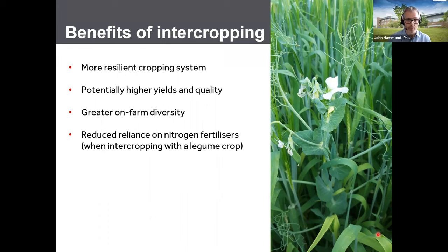It can improve yields, and I've got some data I'll share with you in a minute that demonstrates that. It also provides a greater on-farm diversity in terms of biodiversity. So the example here is some barley with a pea crop. That pea crop is providing pollinator resources for bees and insects during the season. It's also attracting beneficial insects that may feed on pests and other diseases. So it increases that overall biodiversity and has an environmental benefit. And finally, as I said already, it reduces that reliance on nitrogen-based fertilizers.